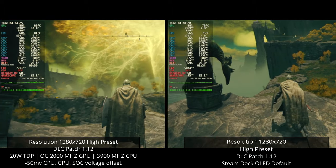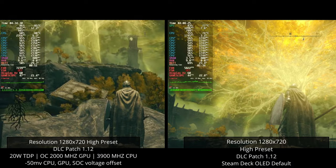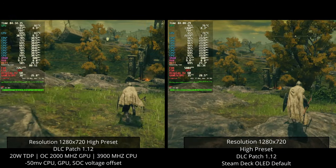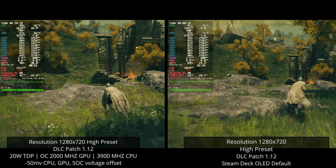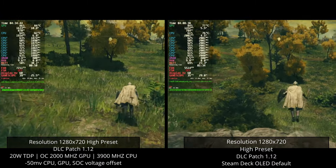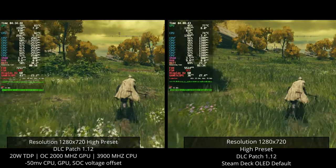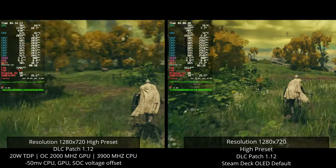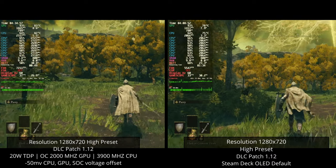Also, the Steam Deck is very loud when overclocked. If you check the value for the fan, it is quite a big difference. Still, this overclock for a lot of games can make them playable. For example, in Alan Wake, this adds like 20 extra performance, and for the sections where we got under 30 FPS, with the extra juice offered by this 20 TDP we could actually play the game quite nicely.